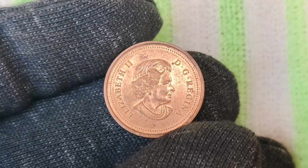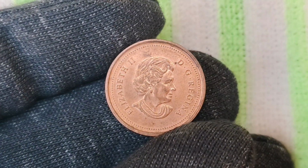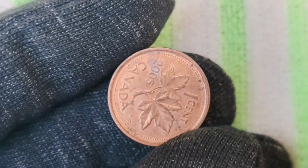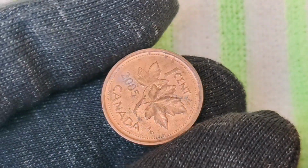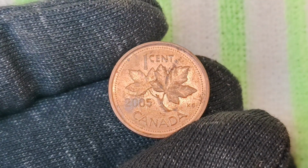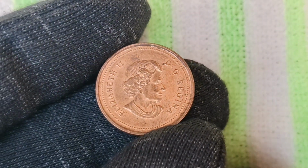Another aspect to consider is the overall condition of the coin. Look for any signs of wear, scratches, or discoloration that may detract from its value. A coin in mint condition, with sharp details and a lustrous finish, will command a higher price on the market.